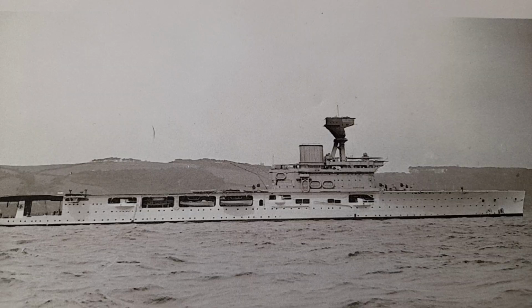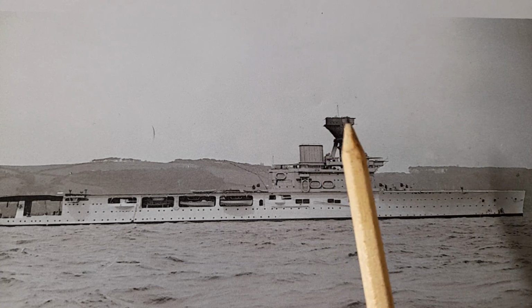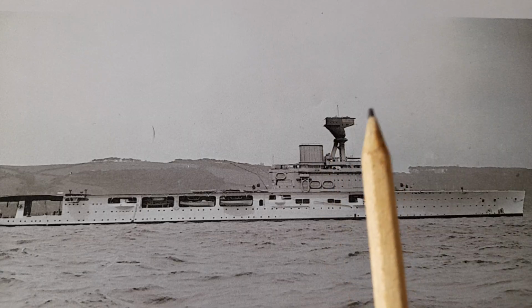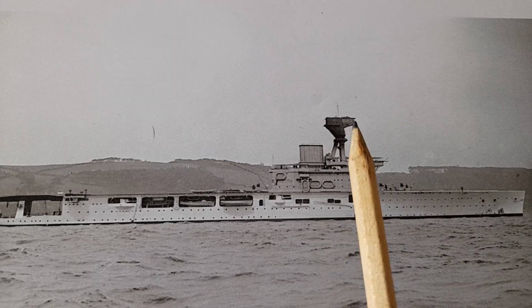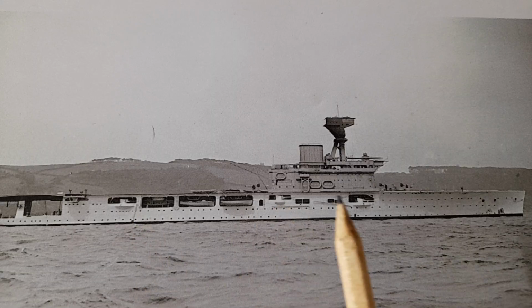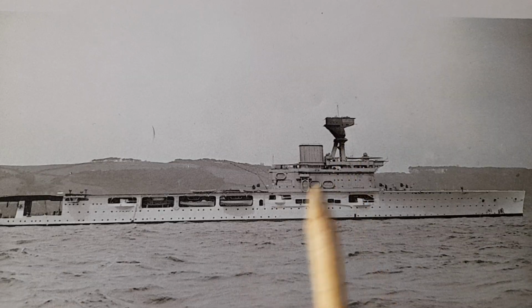But for all the ultra-modernity, there were also elements of her design that were a bit of a throwback. So you see these weapons along the side. These are her 5.5-inch guns. And if you're tempted to wonder if that very heavy structure up there is a flight operations center, I'm afraid you'd be wrong. It's the range taking and director tower to govern the training of these weapons here. It's completely independent of air operations, or at least it was when the ship was completed.